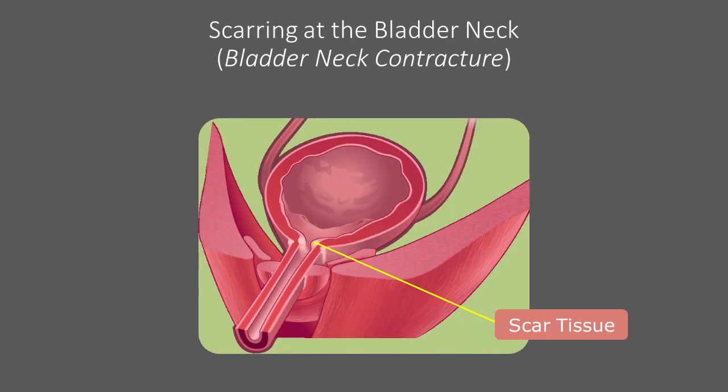One of the causes of obstruction following prostate surgery is scar tissue formation at the outlet or neck of the bladder. This drawing shows how scar tissue forms after the prostate has been removed, where the bladder and urethra have been sewn back together. If this scar tissue, called a bladder neck contracture, is excessive, as occurs in about 5% of cases, it can block the bladder from emptying properly.